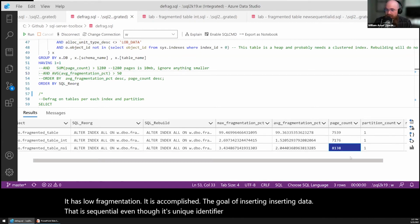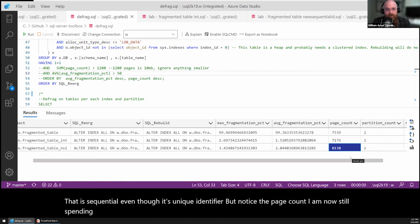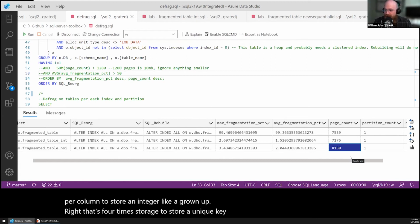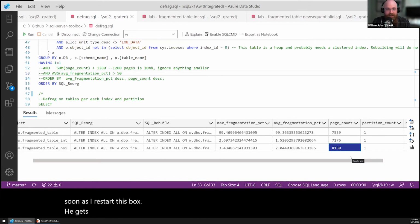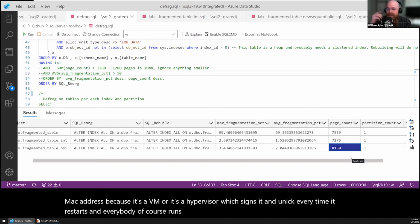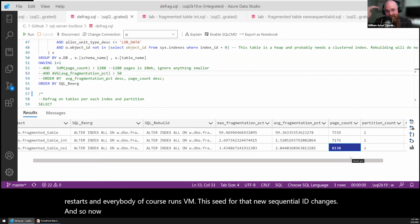But notice the page count. I am now still spending 16 bytes per column to store a unique identifier when I could have stored 4 bytes per column to store an integer, like a grown-up, right? That's 4 times the storage to store a unique key, which doesn't necessarily need to be there. And of course, the bigger problem here that I'm not going to do right now is that as soon as I restart this box, it gets assigned a different NIC MAC address because it's a VM on a hypervisor, which assigns it a new NIC every time it restarts. And everybody, of course, runs VMs. The seed for that new sequential ID changes, and so now my sequence has a different starting point.